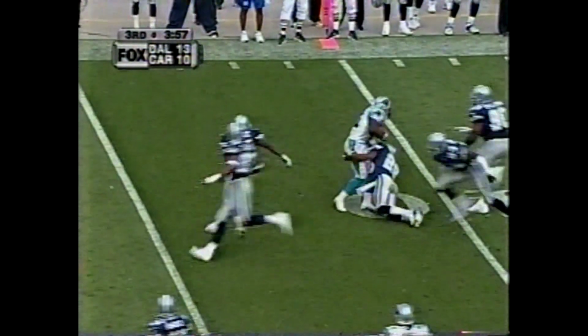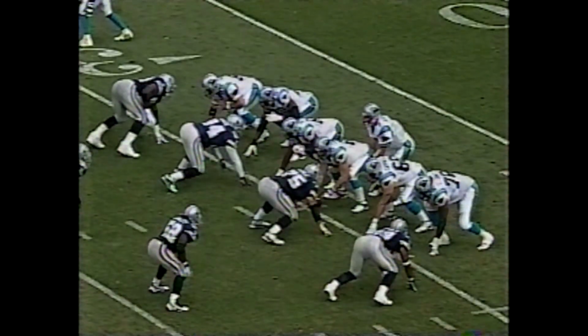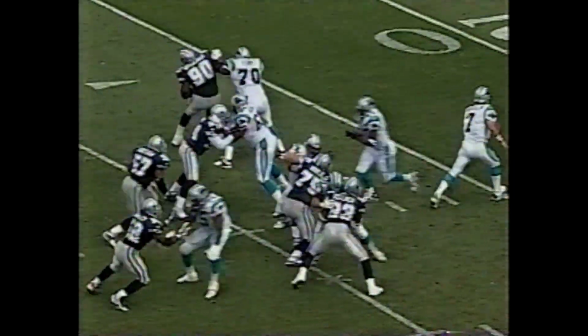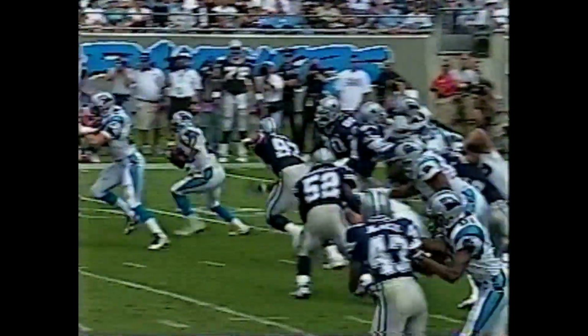Biakabatuka finds some space, picks up the first down, and holds onto the football. This is a nice job of blocking by the Panthers offensive line. And there's a huge hole for Biakabatuka up here. Look at this. It's a draw play, and they open that thing wide up. Nice open field tackle by Darren Woodson at the end. Granted, it's 10 yards downfield, but he lowers the boom on Biakabatuka.